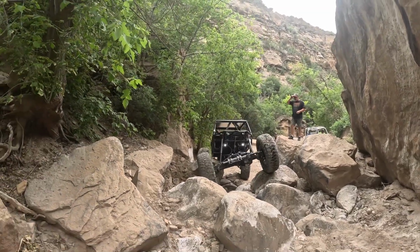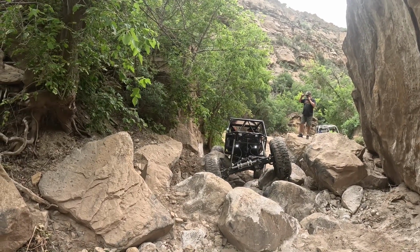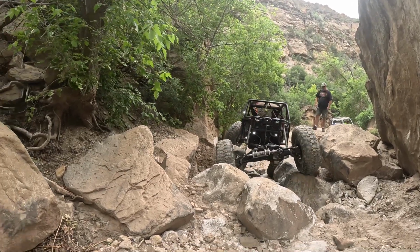Now this line used to be the easier line around Carnage Corner. However, it's washed out a bit, and now this is the harder line. And this spot would be pretty tricky to get through without rear steer.